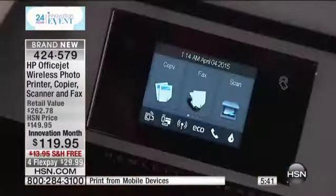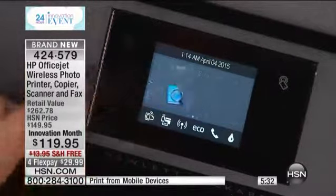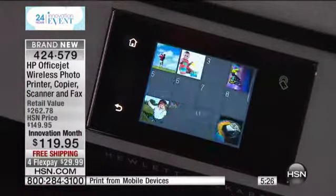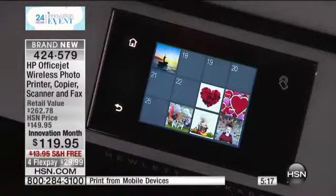Take a look at the touchscreen, if you will. Having the touchscreen on the front of your printer is almost like having a tablet on the front of your printer. That's what it feels like, right? Because it becomes that easy to navigate. You use it just like you would use a smartphone or a tablet. You go right over here and say, okay, I want to print photos. Do you want to view and print? Okay, that's easy enough. Oh, look, those are all the photos on my memory card that's in the printer right now. You can pick any of these photos, and there's tons of them to choose from.